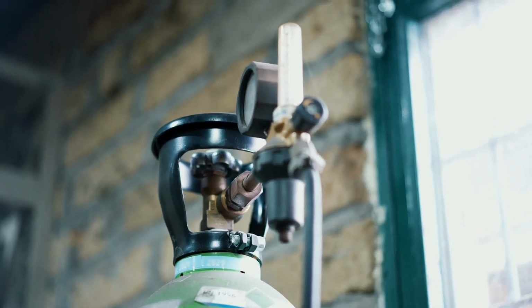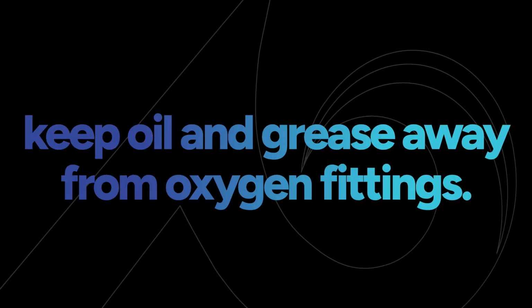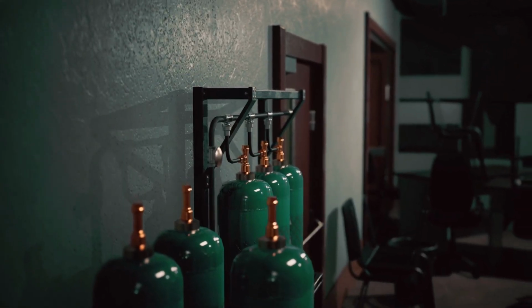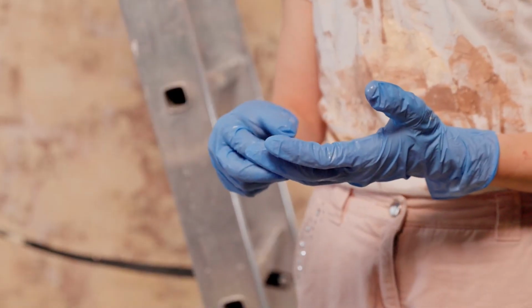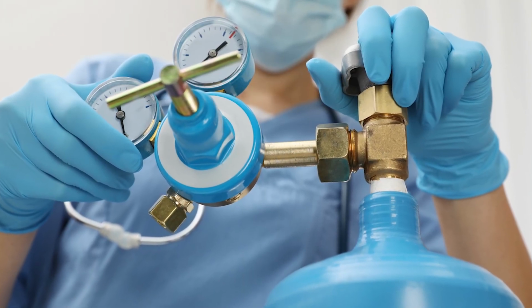Keep oxygen pure and clean. This is the cardinal rule. Keep oil and grease away from oxygen fittings. Pure oxygen under pressure can cause oils, greases, and even some pipe sealants to spontaneously and violently combust. It's not just a fire, it's an explosion. This includes greasy hands or gloves. Before connecting your oxygen regulator, make sure your hands and the fittings are spotless.